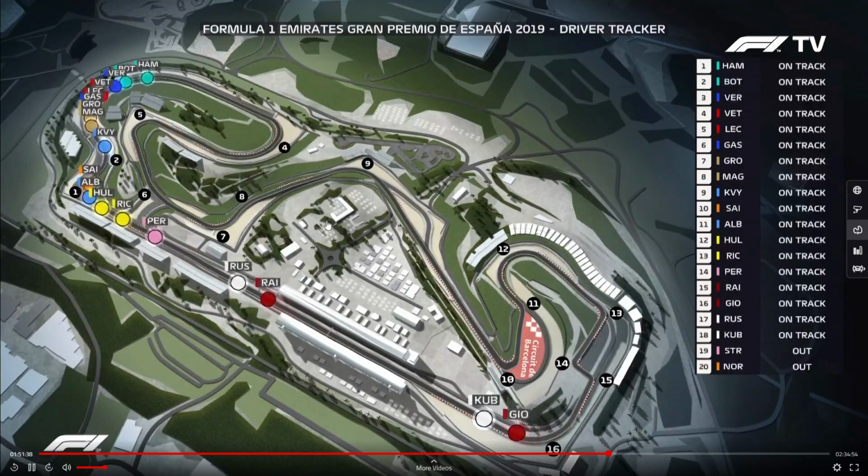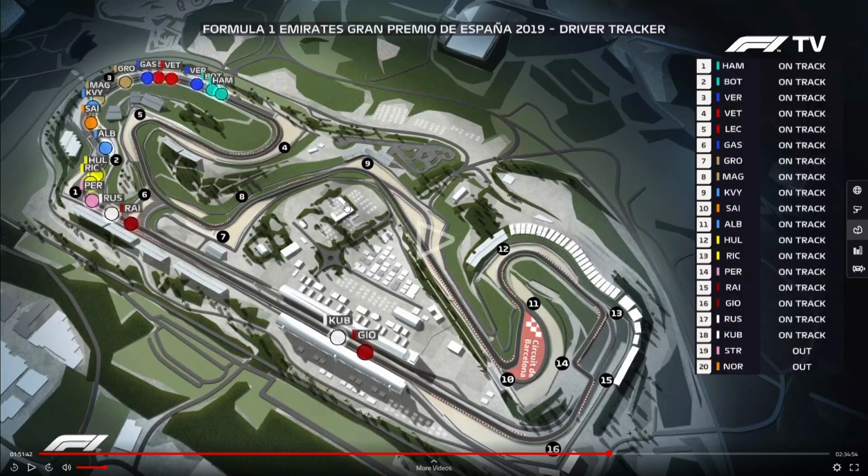Karun, down to you. Safety car's coming in at the end of this lap. Okay, then just a quick one. Martin. There we go. Safety car will be coming in at the end of this lap.